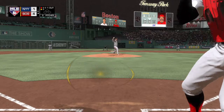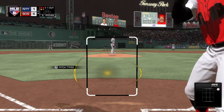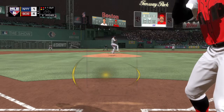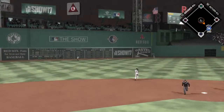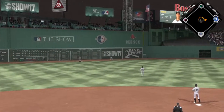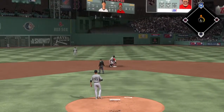He's set. Here comes the 1-1. And he'll try to take control of the inside part of the plate with the fastball as he backs him off a bit. He's set and the 2-1 pitch. Hard liner toward short. A leap, but he can't bring it down. Base hit. And now Ellsbury will get it in off the wall. But he'll be in there with a double.